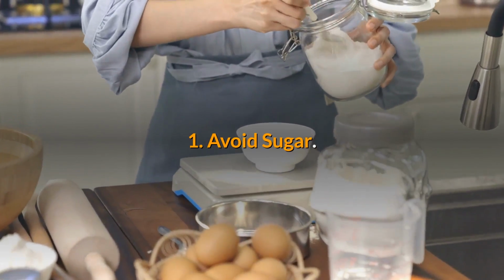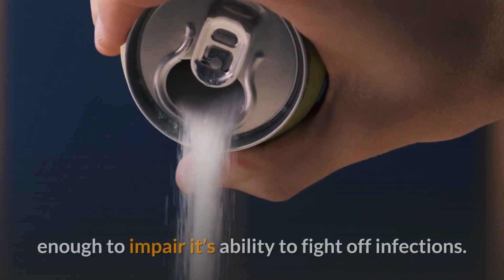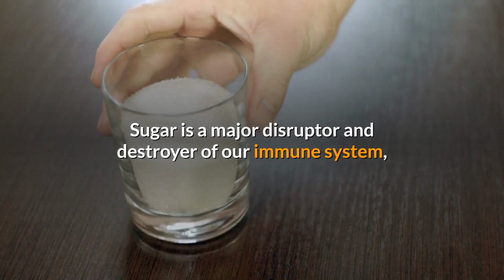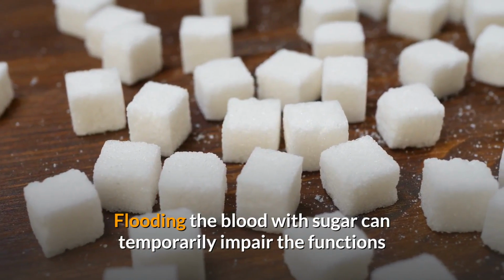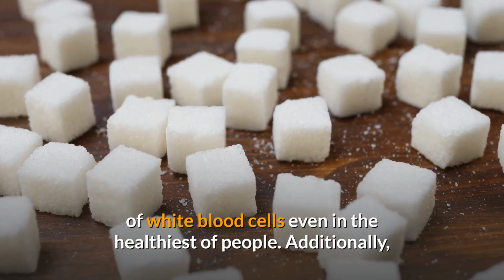1. Avoid sugar. Regular consumption of sugar can weaken your immune system enough to impair its ability to fight off infections. Sugar is a major disruptor and destroyer of our immune system. It also becomes food for the nasty bugs that make us sick. Flooding the blood with sugar can temporarily impair the functions of white blood cells even in the healthiest of people.